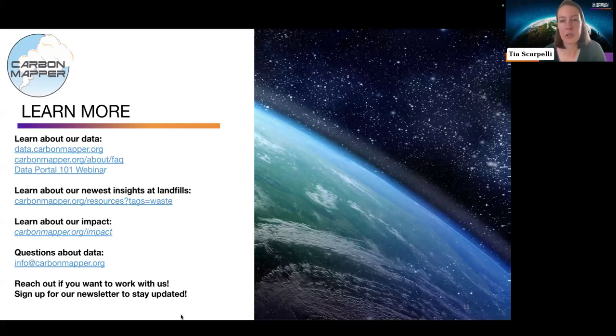So depending on your use case, if your interest is really at the facility scale, these point source imaging satellites are a great tool to use for that. Whereas if you're more interested in regional emissions over, let's say, the European continent or multiple different countries, the TROPOMI instrument might make more sense. So there's that trade-off.